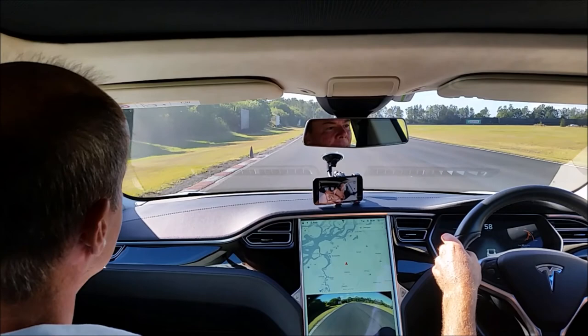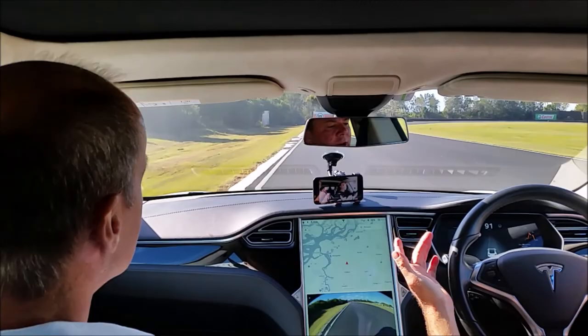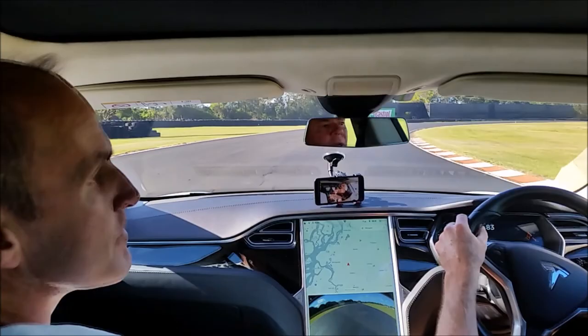Having a look down the road. With the steering, are you just rotating the steering wheel? You don't need to shake the wheel like this to get around the circuit. It's all about being nice and smooth.